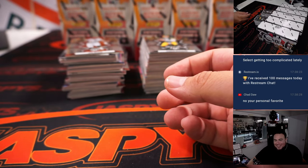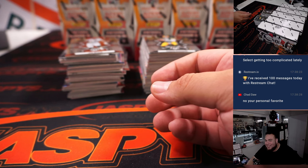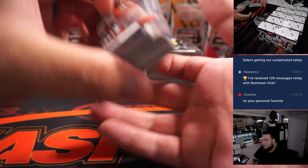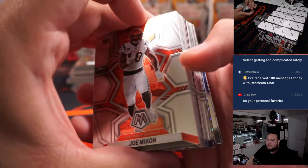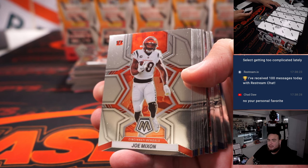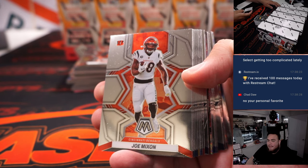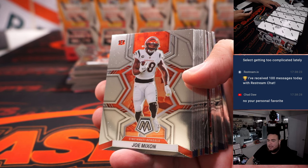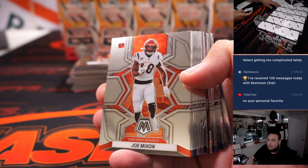It could be any one of those three, honestly. It could be Mosaic, Optic, I feel like. Select, I think, is like third now. I don't know, Select's a little weird now. My personal favorite? I'd probably go Mosaic, Optic, and then Prism. That's just me, though.